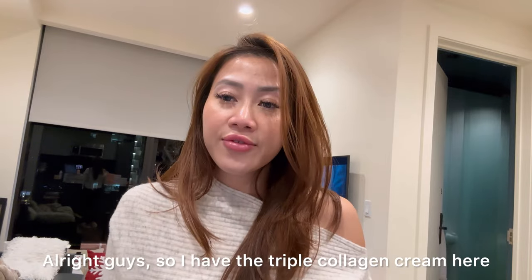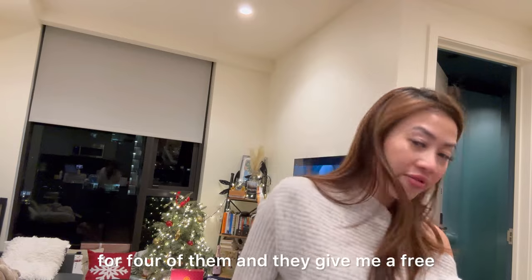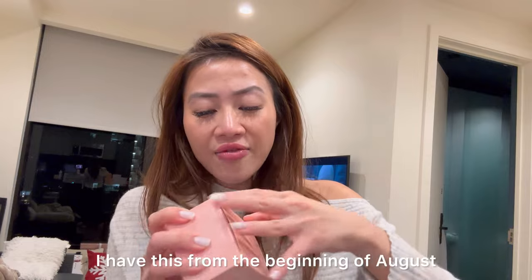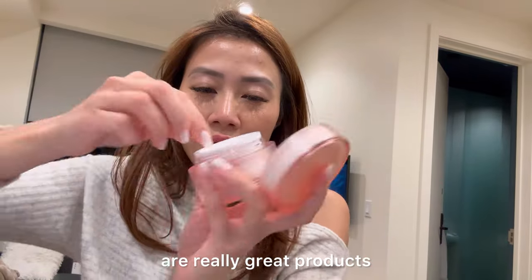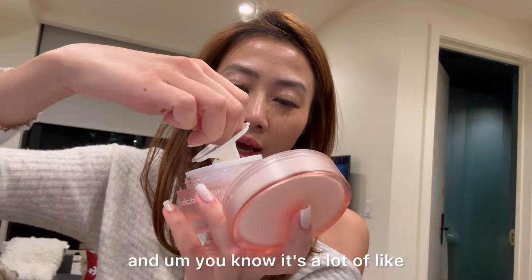All right guys, so I have the triple collagen cream here. I have this in a four pack and it's $129 for four of them, and they give me a free, I believe it's the mask, and also the triple collagen here. Total for four of them was $129. And this is how it looks. I have this from the beginning of August, but I used all of them and I haven't purchased it again. So these are really great products that I highly recommend for you to use. And there's a lot of improvement.